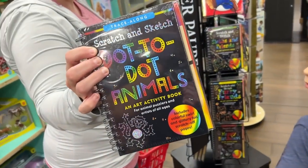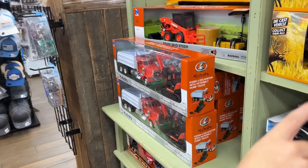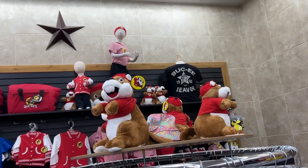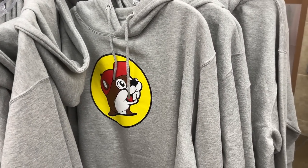I totally support this. Dot to dot, scratch, sketch. Love it. Kubota here. Mom, you want a Kubota? You can live in it. There you go. You got some more merch over here. Got all the kids' stuff, even, and the classic Bucky hoodie. See these around a lot. Even a duffel bag up there.